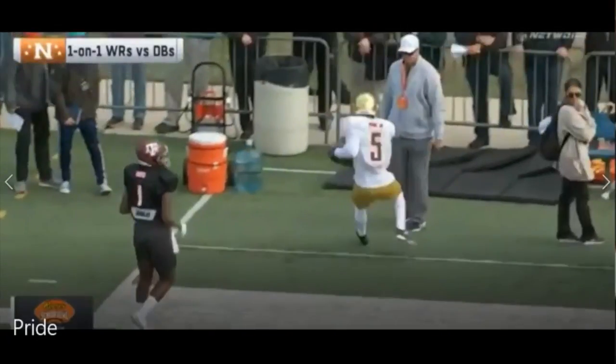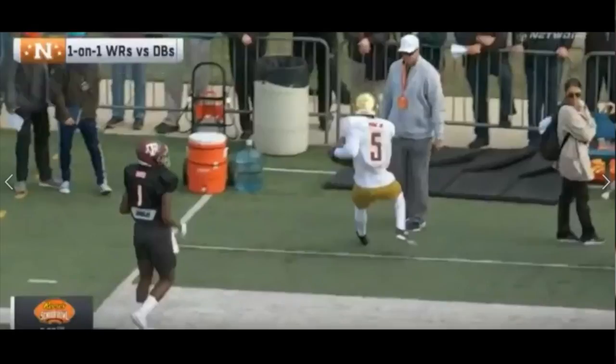Cutting right as he's cutting, basically. I mean, that's an awesome job. So, seeing some very good things out of Pride.